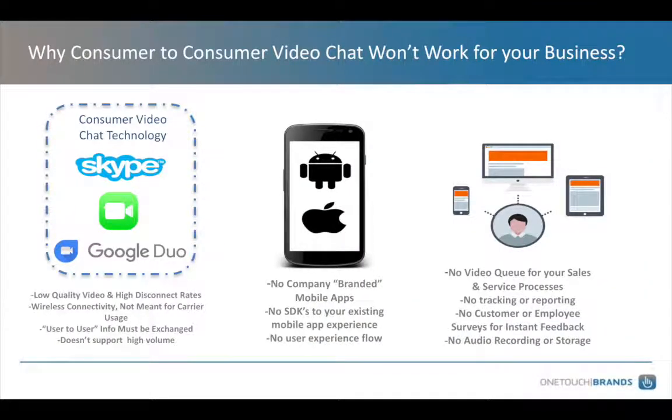So how's the technology different than some of the consumer video chat technologies out there? Take Skype, WhatsApp, FaceTime, Google Duo. I'm sure if you've tried to video chat somebody, friend or family, you know that unless you're on Wi-Fi, it's very low quality. You get a lot of poor connections, freeze framing. In addition, it's not meant for company usage. There's no service levels. You have to exchange personal information.